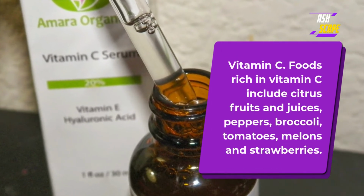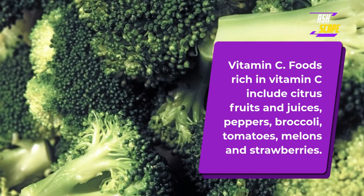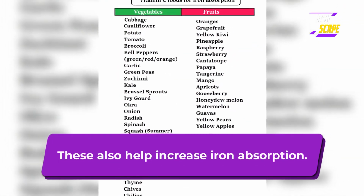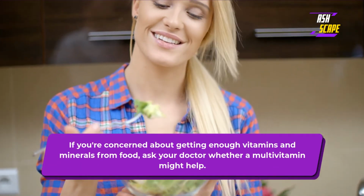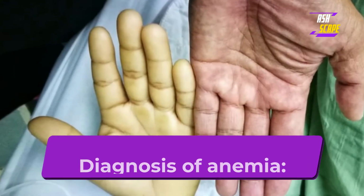Vitamin C. Foods rich in vitamin C include citrus fruits and juices, peppers, broccoli, tomatoes, melons and strawberries. These also help increase iron absorption. If you're concerned about getting enough vitamins and minerals from food, ask your doctor whether a multivitamin might help.